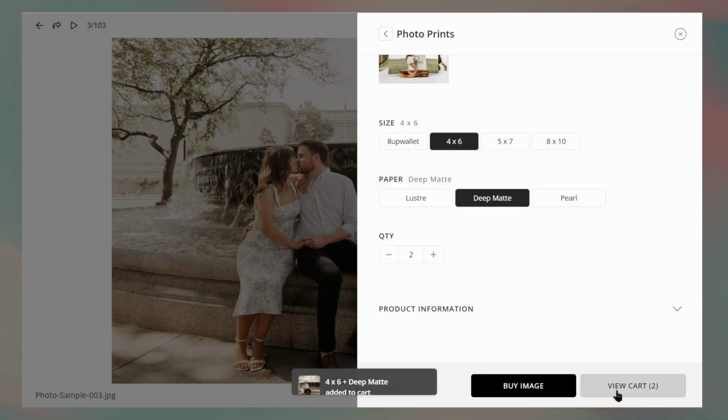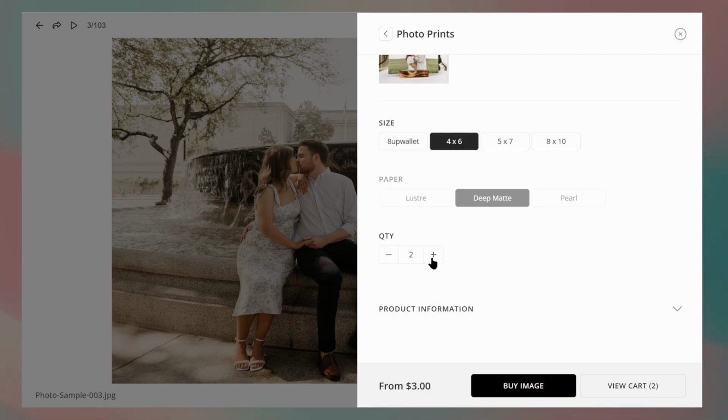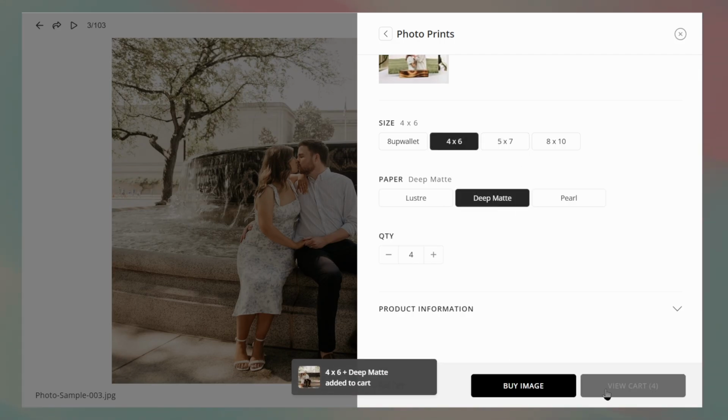Another issue shows up if a client reopens a print they've already added to their cart. Some of the interface gets grayed out and they're blocked from adding the item again unless they change the size, then switch it back to what they originally wanted. It feels like an unnecessary workaround, honestly.